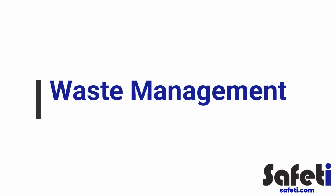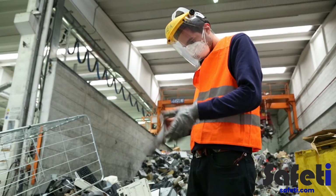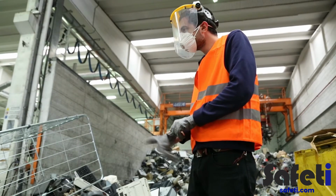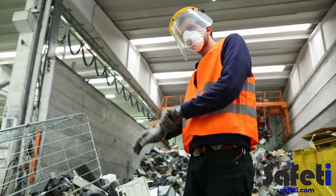Waste management. All materials must be disposed of in a safe and environmentally responsible manner. Make sure to follow site safety and environmental protocols when handling and storing waste for removal on site. Copies of waste transfer notes are required to be retained for all waste that is removed from site.